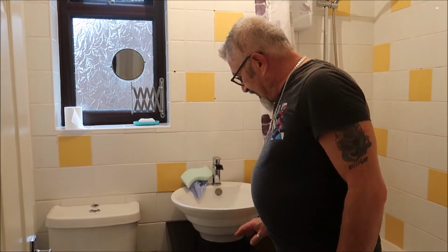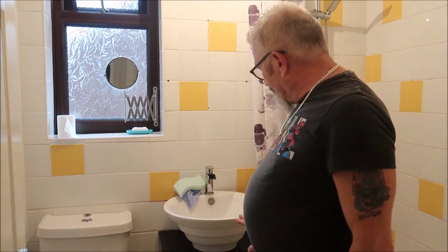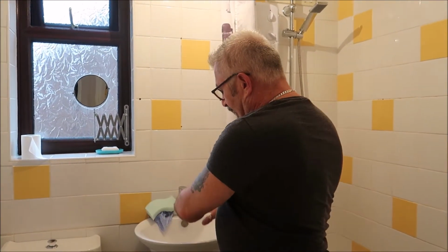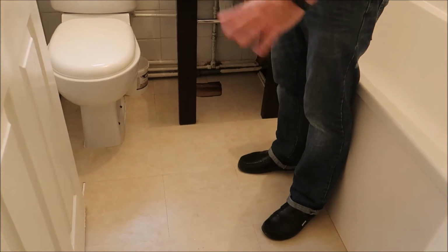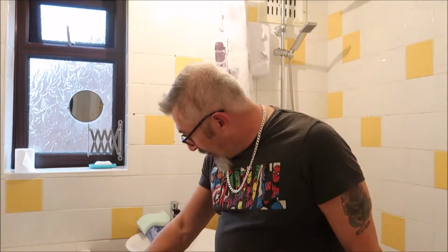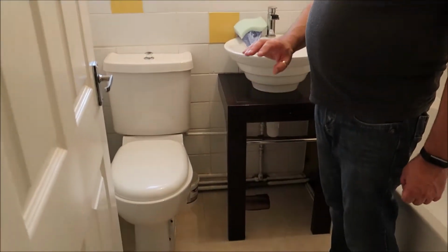New sink, although we bought this and it looked really nice when we first got it. All that's coming out, we're having a nice vanity unit, new sink, new tap and new floor. This is all coming up. I'm going to relay the floor, box in all the pipe work so you can't see any of the pipe work, and re-trim all that.